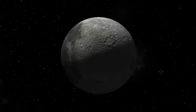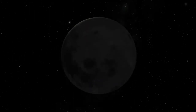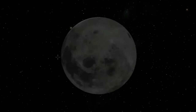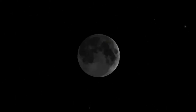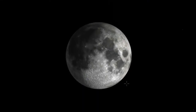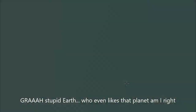To give a better visual on the resonance, let's turn on night lights in Celestia and go back to Earth. If we stare straight at the moon throughout its orbit, nothing changes except for its apparent size from having an elliptical orbit and, of course, the phase.